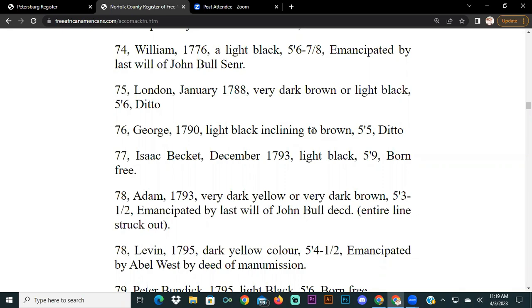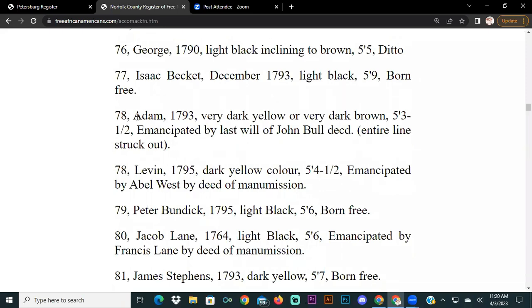5'5", says ditto. Alright, now we got Isaac Beckett, born December 1793, light black, 5'9", born free. So that's another Beckett. Next we have someone named Adam, born 1793, a very dark yellow or very dark brown, 5'3" and 1/2, emancipated by the last will John Bull. Deceased, it says entire line struck out.